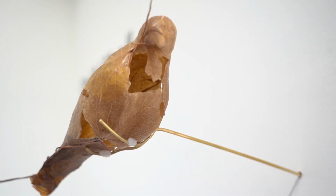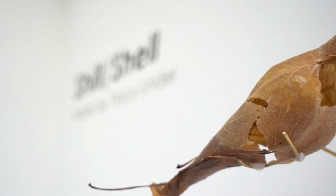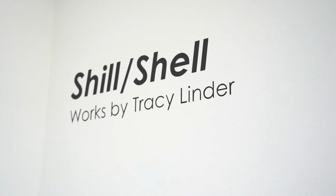Tracy's work in this exhibition I see is kind of the beauty on the surface, and then the meaning comes as you really engage with the work.